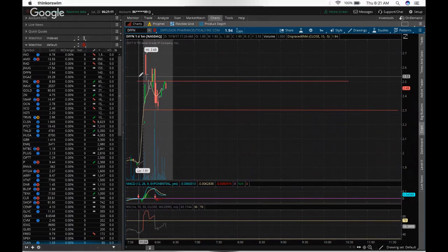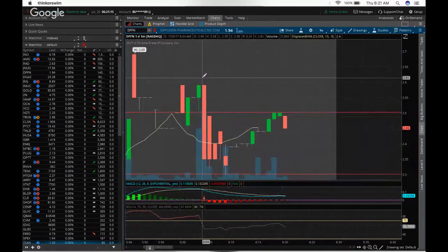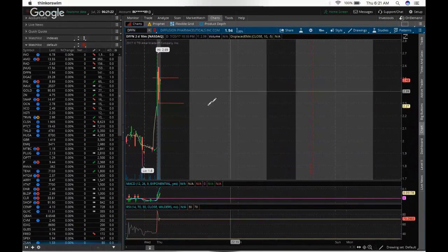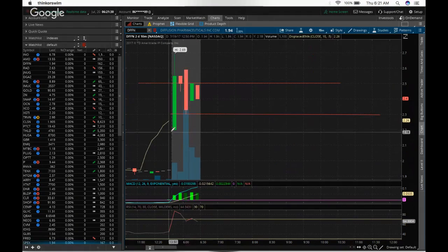So real quickly, for those that are going to be asking, what is it that I see for DFFN? Let's see. Let's go a little bit further back. I want to know a little bit more about this, so I'm going to go to a 2-day analysis. Well, it looks like it came from a 190 support, broke the $2 mark, and this is all during pre-market hours.